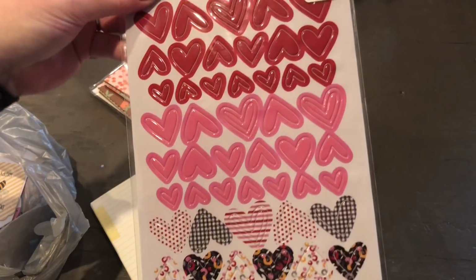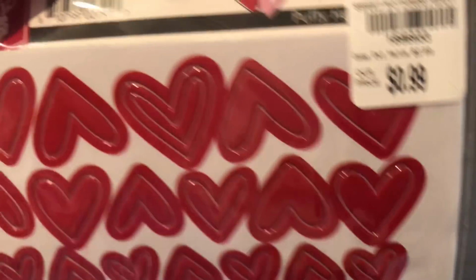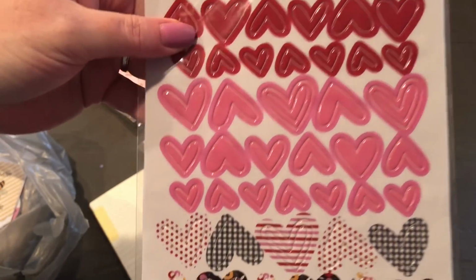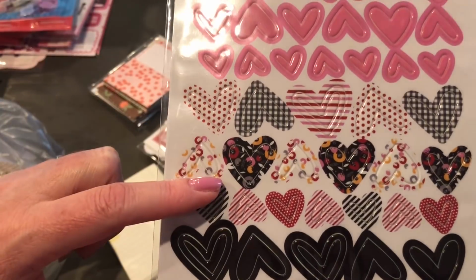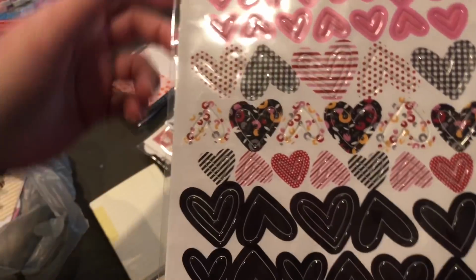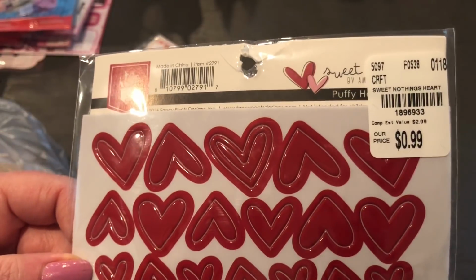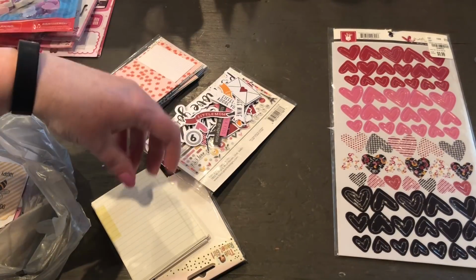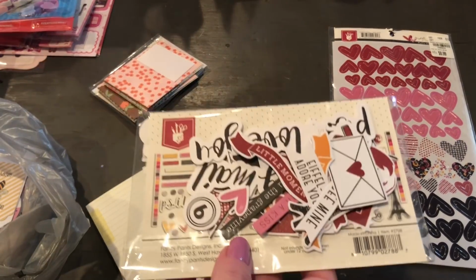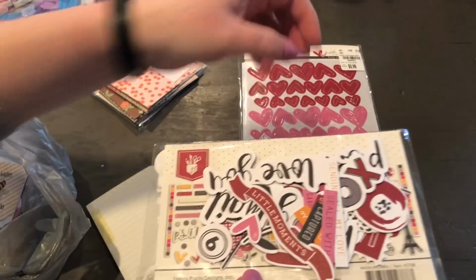Picked up these Fancy Pants Sweet Nothing stickers. You can see they say puffy hearts, but they're very shiny. And then it goes down into some patterned, and then you got your red, your pink, and that is actually a black. I know I have terrible glare today. A little wintry weather going on. I did take this out of the pack. This is Sweet Nothings. I'll flip it around. I just wanted to show you some of the pieces in here, in case you were curious. I didn't take them all out, but you just couldn't see anything.